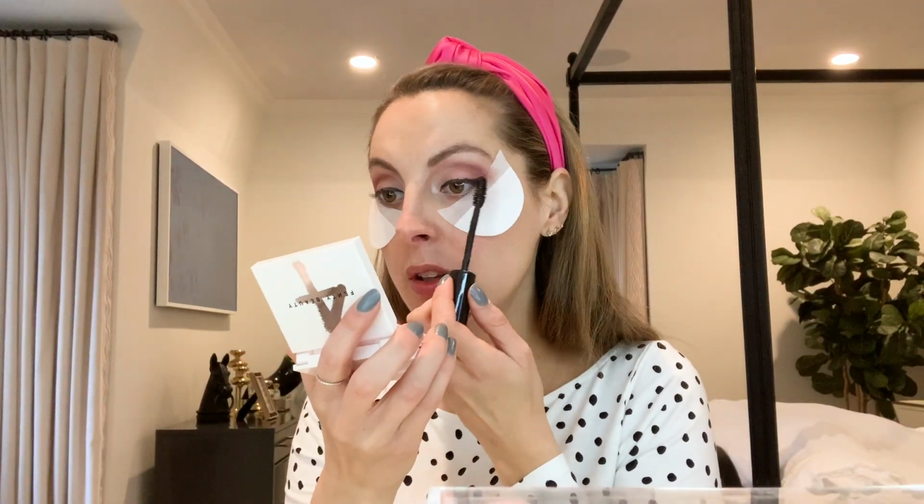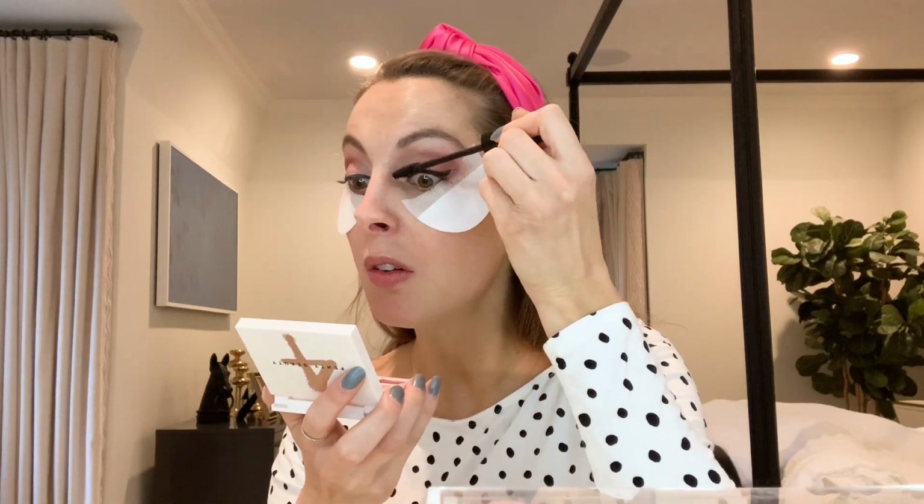So I'm gonna go ahead and put this on. I feel like I almost don't need my false lashes when I wear this. I had a shoot yesterday and I put this on and I forgot to put my lash strips on. So I was like, oh, lashes are looking good, girl.